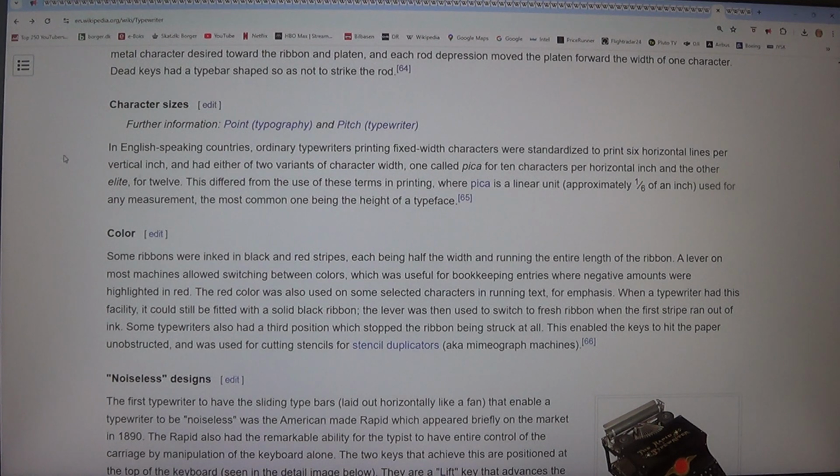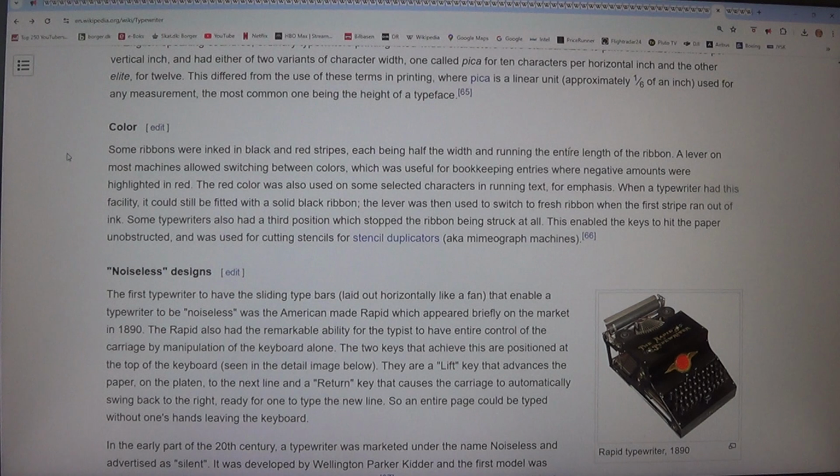Color, edit. Some ribbons were inked in black and red stripes, each being half the width and running the entire length of the ribbon. A lever on most machines allowed switching between colors, which was useful for bookkeeping entries where negative amounts were highlighted in red. The red color was also used on some selected characters in running text, for emphasis. When a typewriter had this facility, it could still be fitted with a solid black ribbon. The lever was then used to switch to fresh ribbon when the first stripe ran out of ink. Some typewriters also had a third position which stopped the ribbon being struck at all. This enabled the keys to hit the paper unobstructed, and was used for cutting stencils for stencil duplicators, aka mimeograph machines.